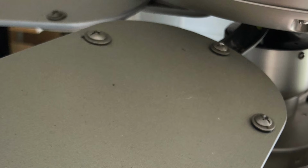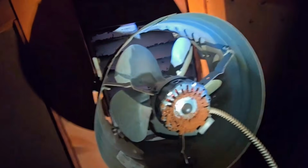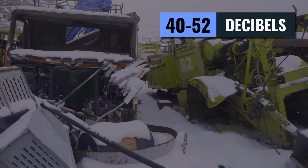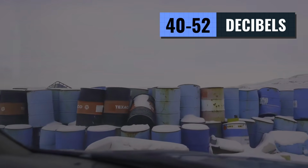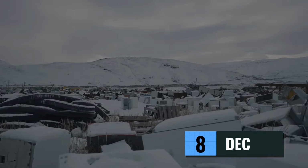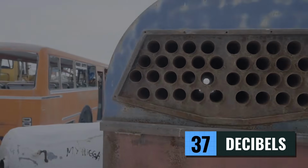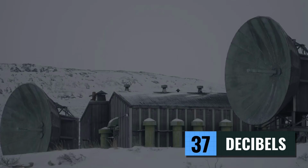Old whole house fans had a reputation for noise, loud and rattling and vibrating. That was a real problem, and it is why many people in older homes had them removed. Modern units run at 40 to 52 decibels, about the volume of a quiet conversation. The quietest models hit 37 decibels, closer to a whisper than a dishwasher. You can sleep through it.